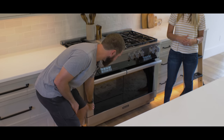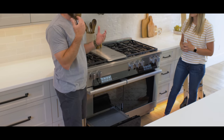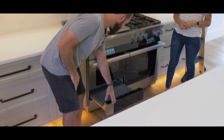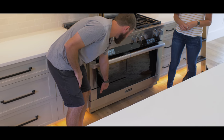So the other feature of this oven is that there is a warming drawer down below. This warming drawer will keep anywhere from coffee mugs to plates and even food warm for as long as you need it to. You can adjust the temperature as well as the duration of how long you need this to heat.